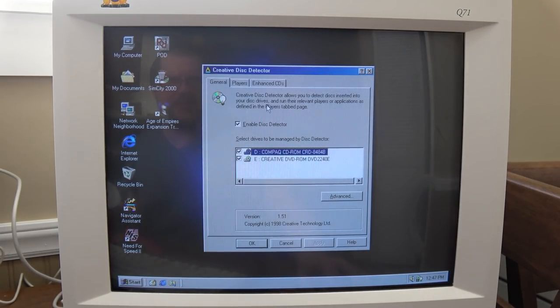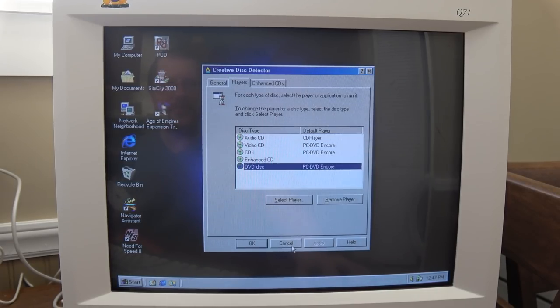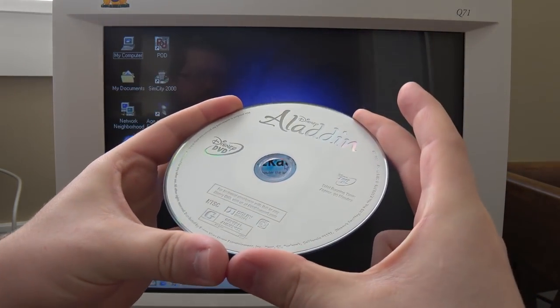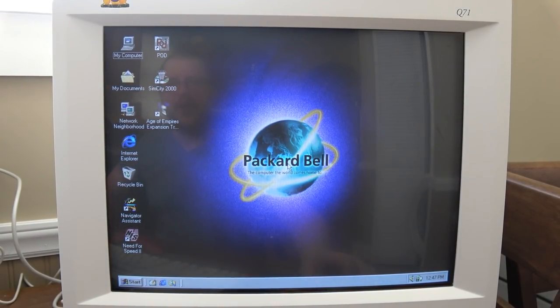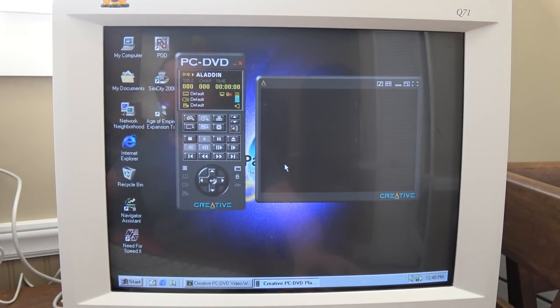It does come with this Creative Disc Detector, and you can set different players for the different types of discs it can run, including video CDs, CD Interactive or CDI, enhanced CDs, and of course DVDs. So in theory, if I were to insert a movie, such as this one, lovely, lovely movie, then it should open PC DVD automatically, the player for it. Yep. Sweet. Sweet in theory, nothing's responding.